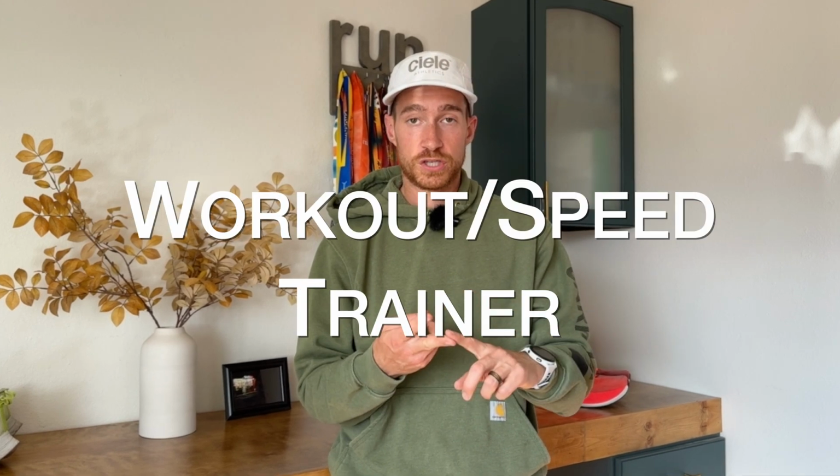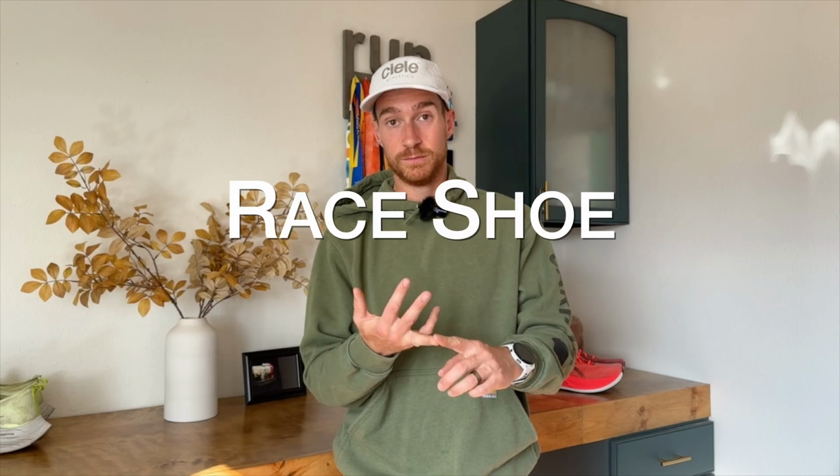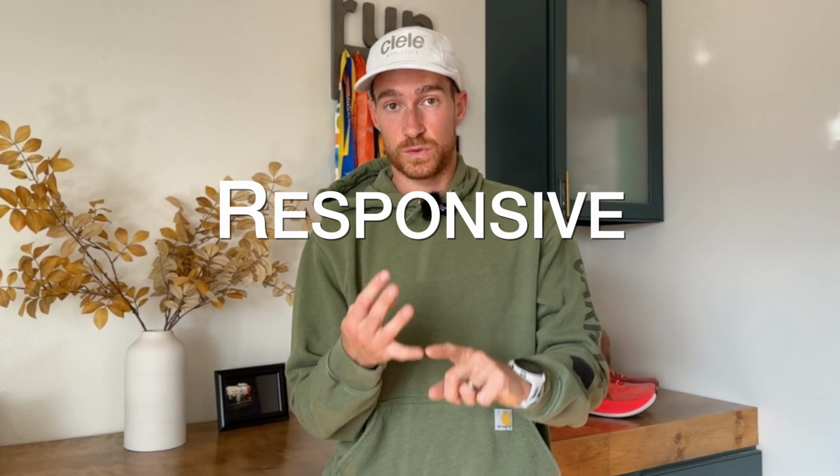So when you're looking at selecting your shoes for your marathon training shoe rotation, make sure to select a daily trainer, a workout shoe. So I would recommend something that does not have a carbon plate, is not a race shoe, but is something very light, responsive, and you're able to pick up the pace at, and that can handle maybe 10 to 13 miles without having any sort of injury or fatigue. Race shoe and a long run shoe. So a long run shoe is something, like I mentioned, is versatile, is comfortable, is stable, and is responsive.